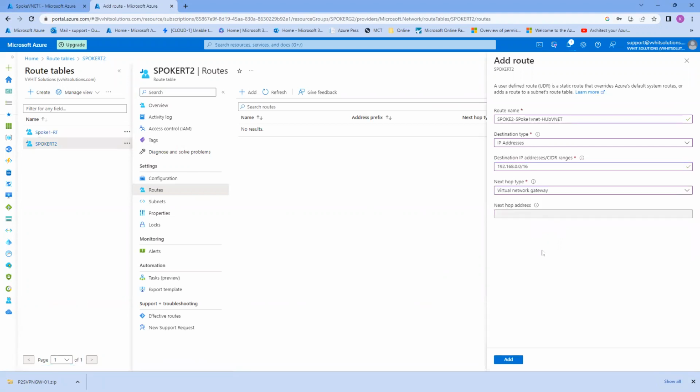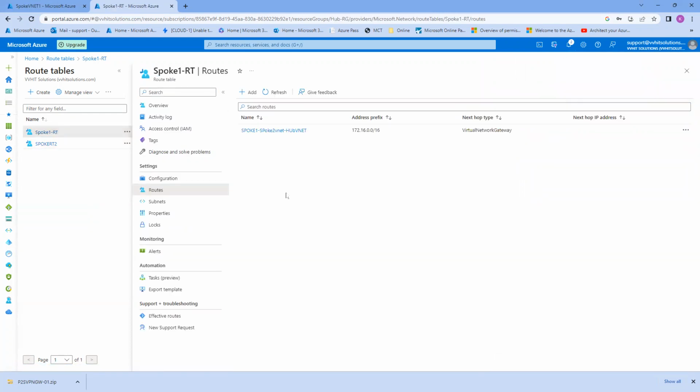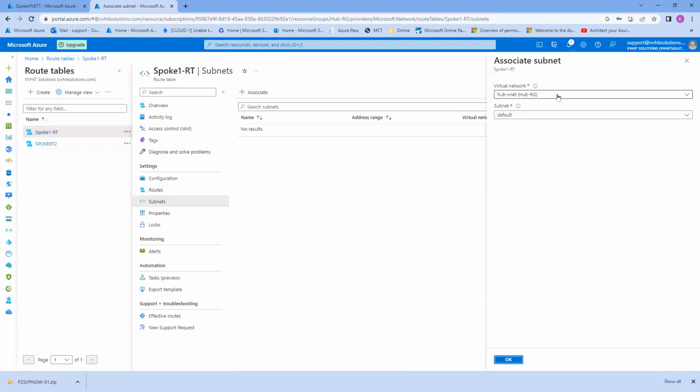The gateway helps us to route the traffic to the destination. So the route tables are created and routes are defined. What I need to do is associate these route tables to our virtual machine subnet. Each route table will have an option called subnet. There you have to associate this one. Here you have to specify to which VNet you have to associate, and within the VNet to which subnet you are going to associate.